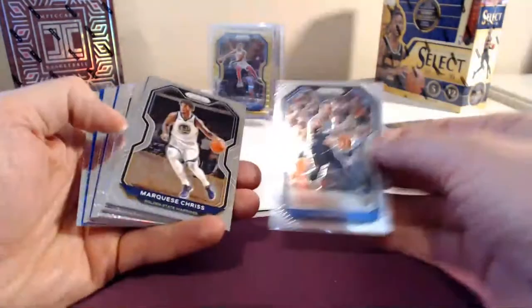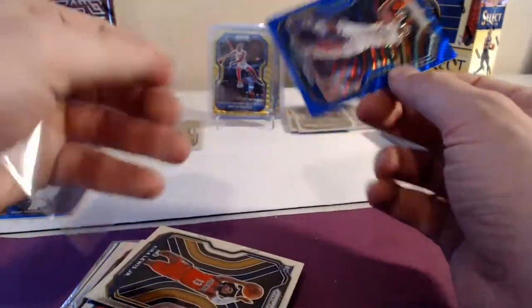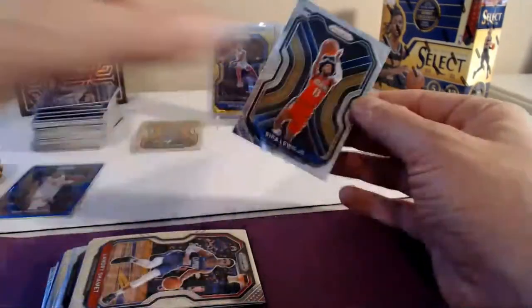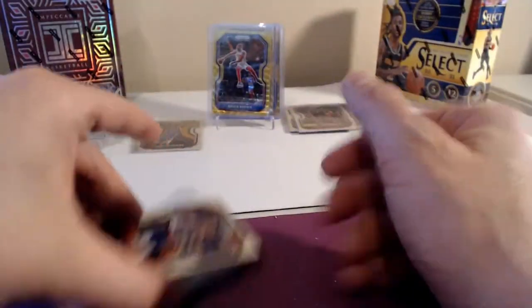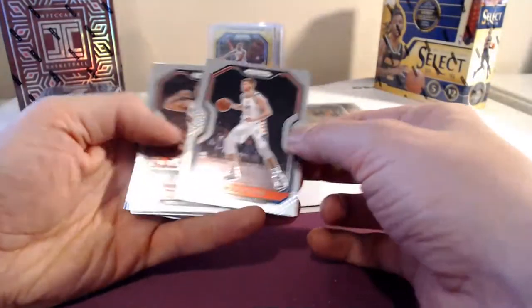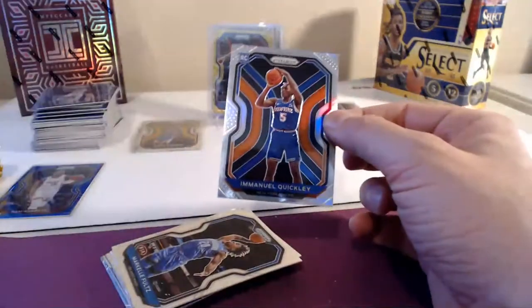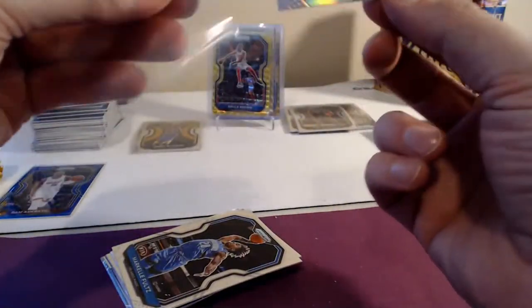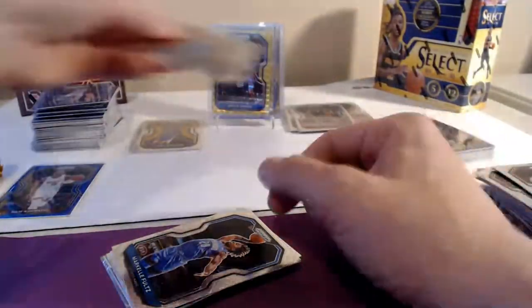Van Vliet, Bereal, Chris Thibault, blue Cummins, Royce O'Neale. Man, didn't we pull him in a blue already? Wild. And then Kira Lewis Jr. for the Pelicans. Shamit. Ooh, we got a silver rookie. Burton's Whiteside rookie. Immanuel Quickley. Nice. Knicks having a couple hits here. Getting the rookies in. That is a nice looking rookie too. Congrats.